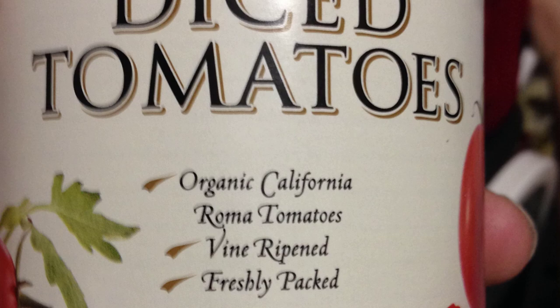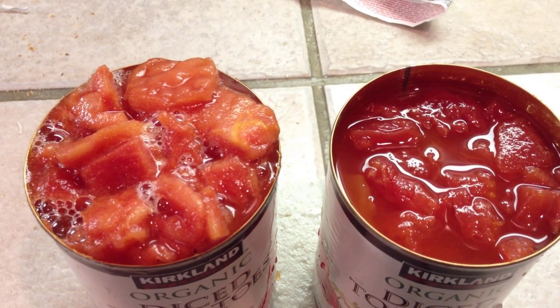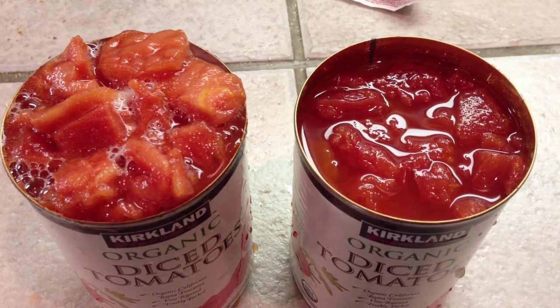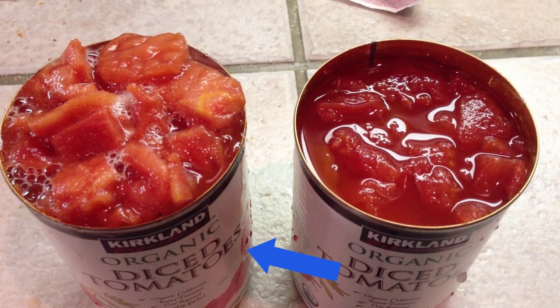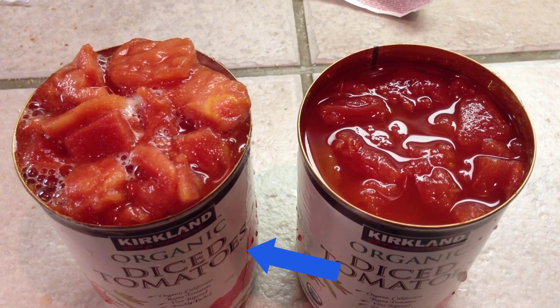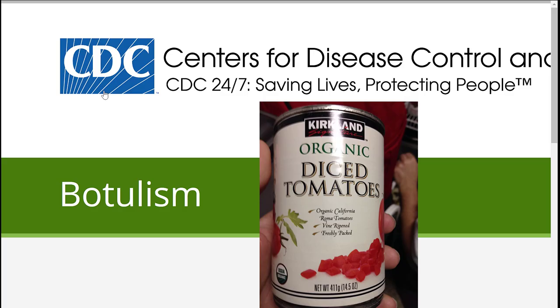So here are the two cans I had opened at the same time. Same batch. Look at the one on the left. It is actively bubbling. You can see it bubble. You can even see it ooze out the side. Water droplets, or juice, are coming off the side. Now again, I don't know if this was necessarily Clostridium botulinum, botulism per se, but I highly suspect it.